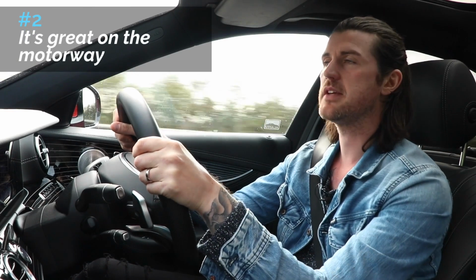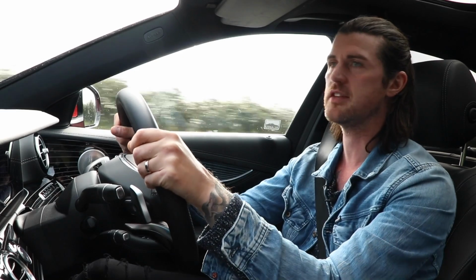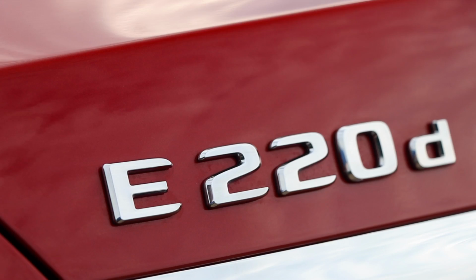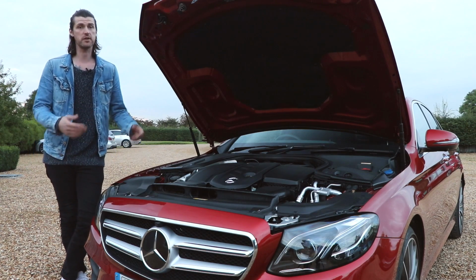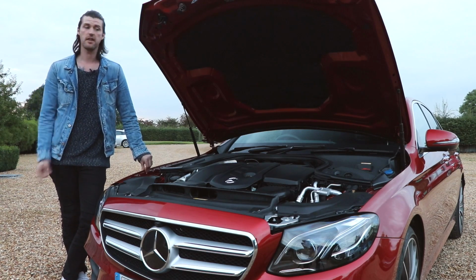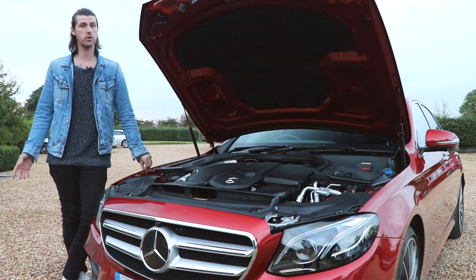Now, the main thing to know about this car is that it is absolutely brilliant on the motorway for many reasons. And the first one is that it's just so refined. You would never believe that there's a 4-cylinder diesel under there. This one. Now, this is an E220D, which is the one that most people will buy. But the days of base model saloons being all depressing and really noisy and clattery, them days is over like. This is phenomenal. I have no idea how they've made it so quiet.